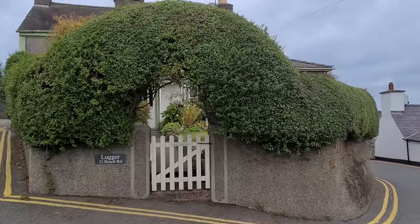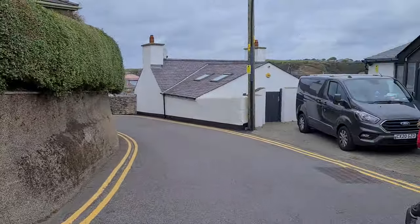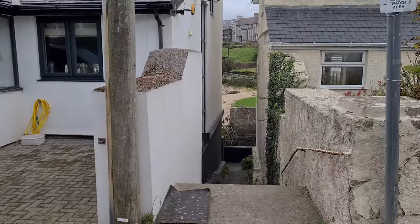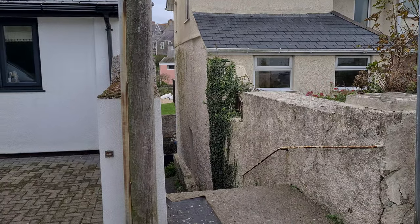Lugger, 21 Beach. I like that little archway. Must take a lot of effort though, if you live there. So you've got the marine watch area. Should we have a look?